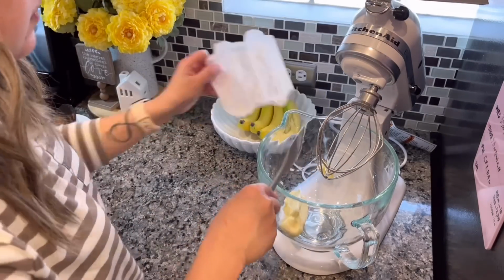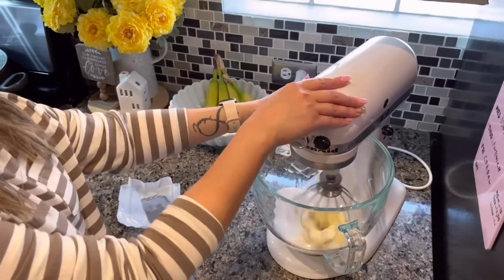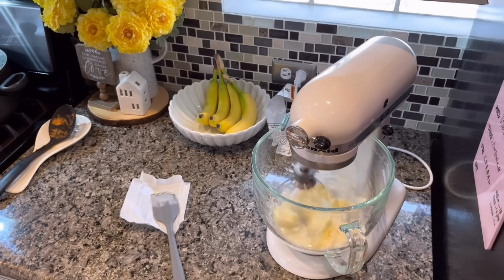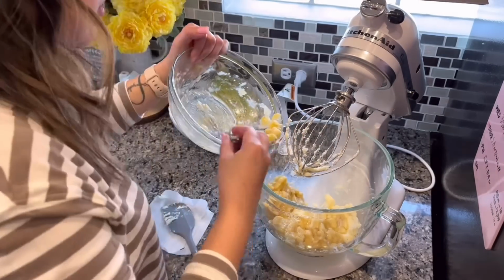In my mixing bowl, I put a stick of room temperature butter and 1/3 cup of granulated sugar. I'm going to mix this. And then after that, I'm going to add the mashed bananas, 2 large room temperature eggs, and 1/2 teaspoon of vanilla extract. So like I said, I don't measure anything when I'm cooking except for baking. I do not mess around with baking.